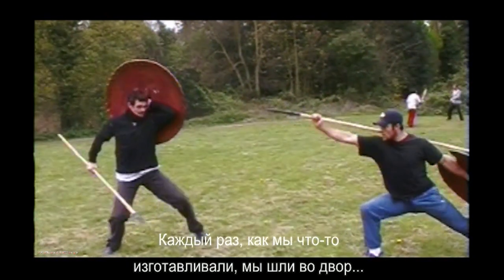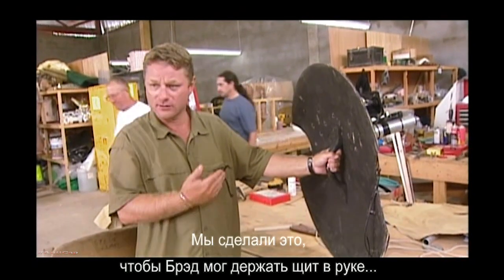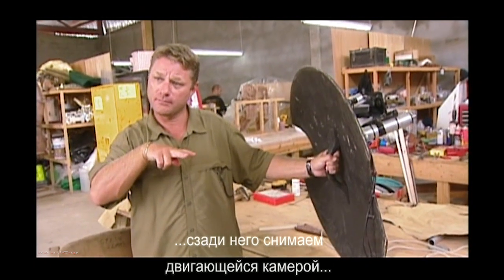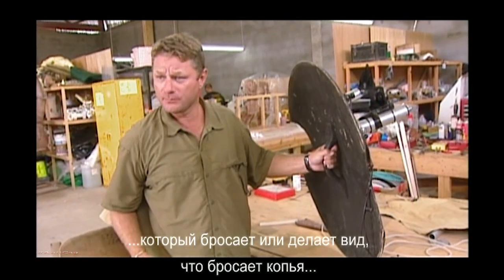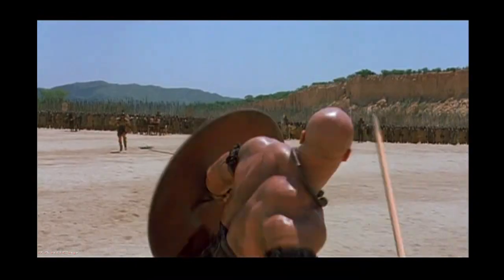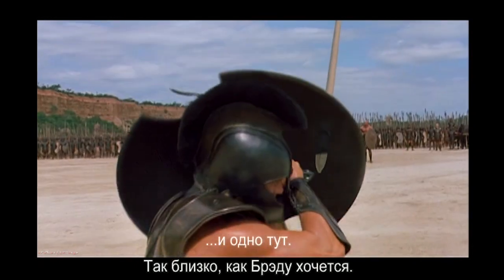Every time we make something, we all go out into the yard and fight each other to see if it works. We've made this so Brad can have the shield in his hand, do a tracking shot behind him, see in the distance the Boagra's character throw, or mime to throw, the spears. Visual effects would CG the movement of the spears, and we would have the tips come through the shield. One there, and one there, as close to Brad as he likes.